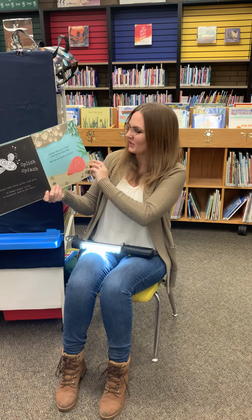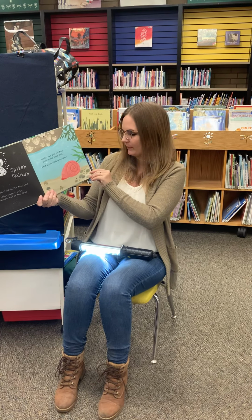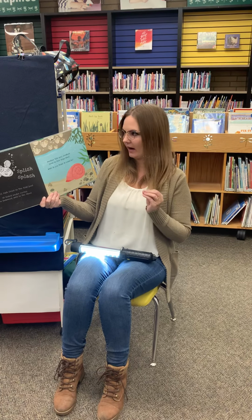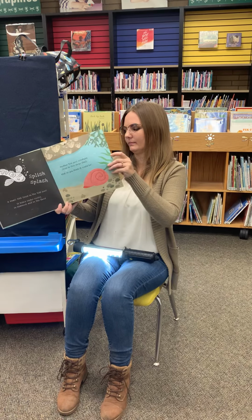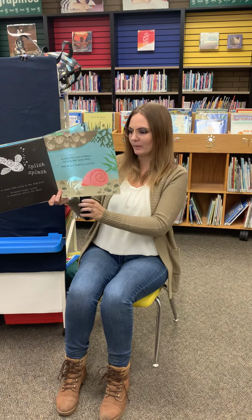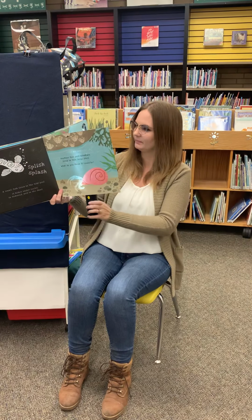Another tide pool creature lives in this large shell. What do you think it could be? It could be a snail, or it could be a hermit crab. I hope they tell me this time. Surprise, it's a hermit crab. And he's made his home in this empty shell.